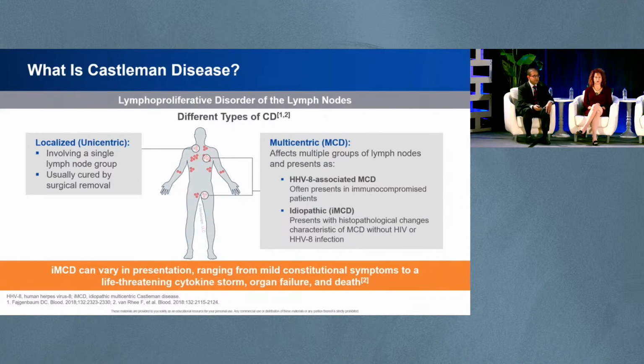Lately, another entity has really come into focus, which is called oligocentric Castleman disease, that falls somewhere in the zone between the unicentric and multicentric. And the presentation of Castleman disease can be, again, very heterogeneous, from mild flu-like symptoms to significant cytokine storm-related manifestations leading to multi-organ failure and in some cases even death.